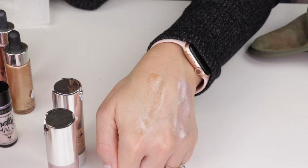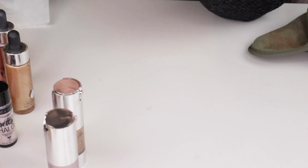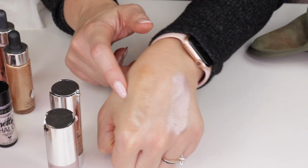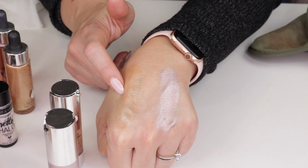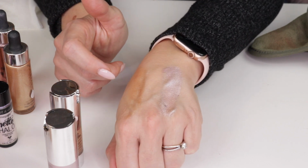These are very pretty, but I honestly don't see putting them on my face because they have tiny, tiny, tiny little glitters in them. And when you start to buff this product out, you really start to see the glitters more. You can't see it from where you are, but it's enough to the point where I'm like, I don't want glitters on my face. So that makes me a little bit bummed.